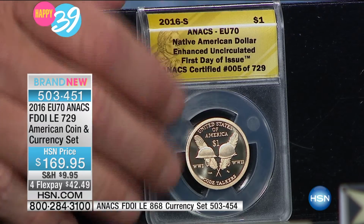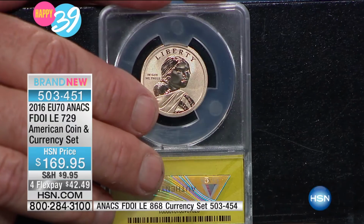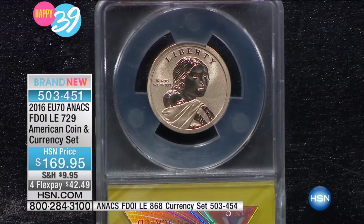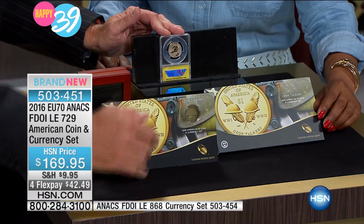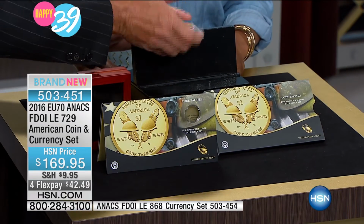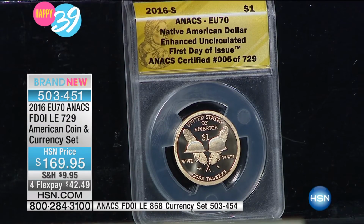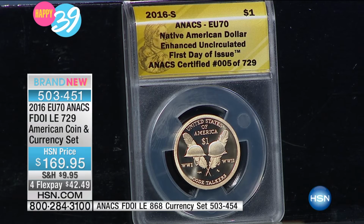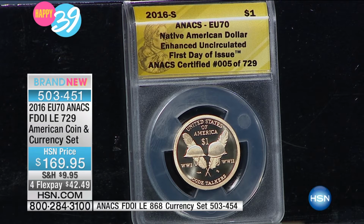Folks, this is not a regular silver, a regular Sacagawea. And if you look at this, you can see it is a special finish that only comes in this set. If you look at some of the rarest of all the United States modern issue coins, this falls well within the low end of that. In terms of special edition coins, there's virtually nothing that matches this, and there is nothing that matches this for pure value at $169.95. Remember, 100% exclusive to us here at HSN.